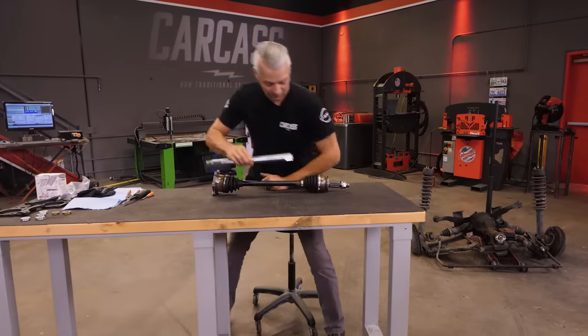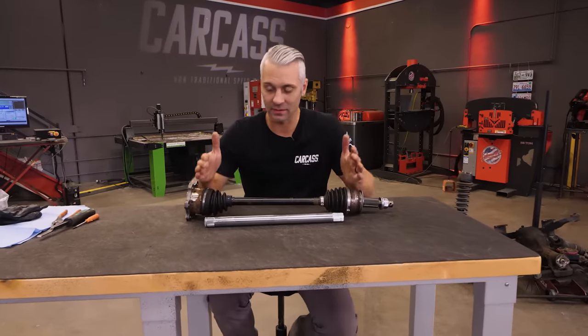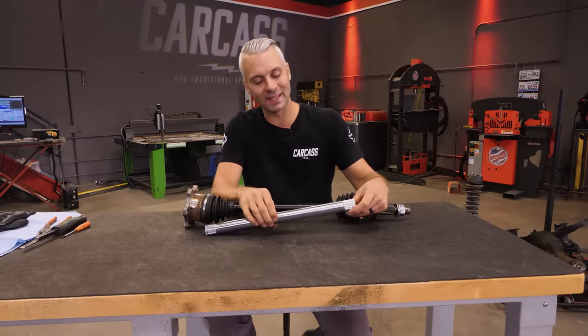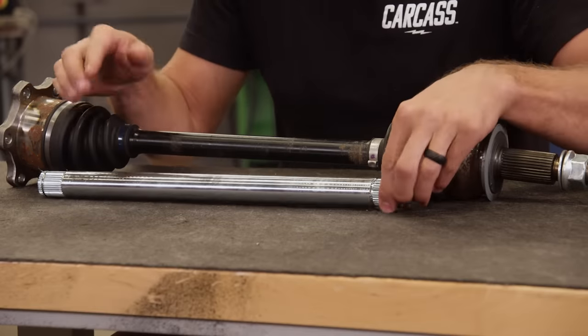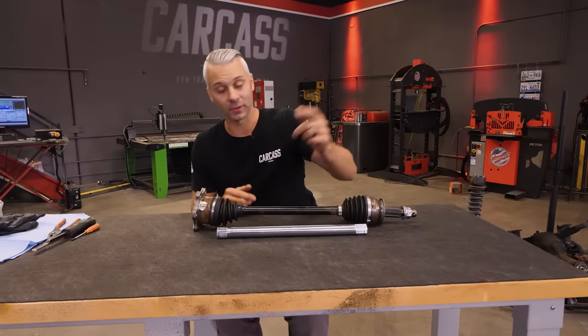Okay, now that we have the coilovers in the car, we're gonna move on to the axle shafts. Now this is a stock CV axle from the 370Z that we got from Nissan, but Apex sends you a different center section to make this the correct length. I just need to tear this apart, switch out the center section, and we'll get this in the car.